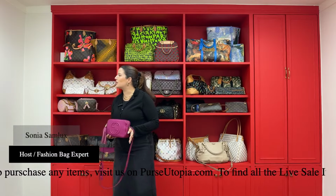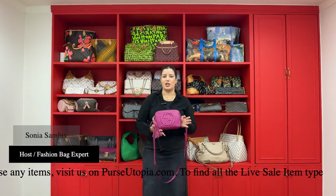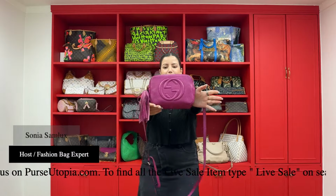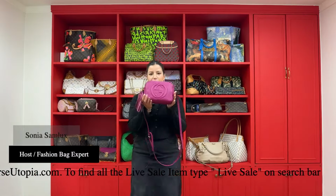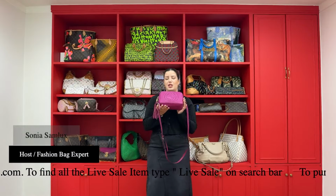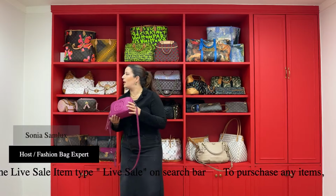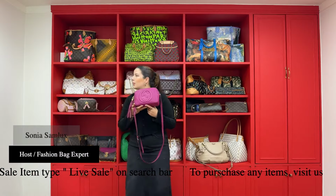And again, this is a Gucci Soho disco bag in purple fuchsia. So that was the name of the color I was looking for. So purple fuchsia. Again, if you check on the website, you will see more details and HD pictures, because I know sometimes the lighting is not pretty accurate. So if you are wondering about this one.